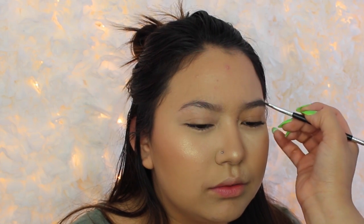Moving on to brows, I could have sculpted her brows out better, but we went with the powder. This is the Anastasia in the shade Light to Medium, and I wanted them to be very natural. She has beautiful eyebrows, so we didn't really need to change a lot, and I just filled in any sparse areas and we were good to go. I also set this with the Wet n Wild clear brow gel.